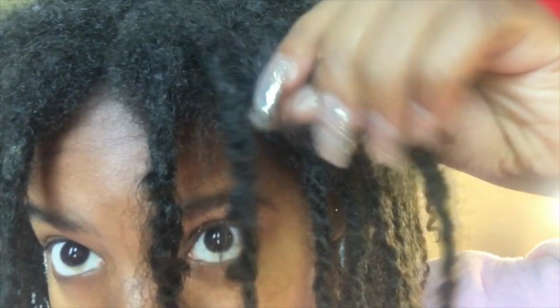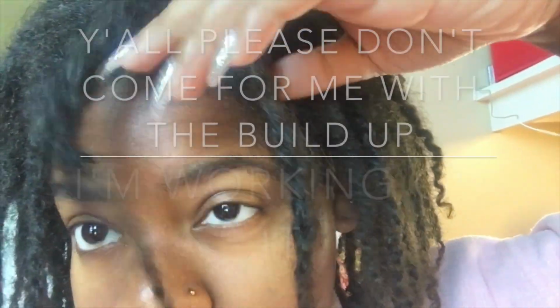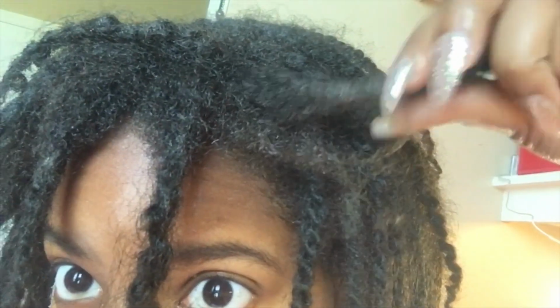Up here is definitely starting to lock more. I have some in the back that are really just super locked. But okay, there you go. There's a good example of the hair that just be out. And I do rewrap it, but it just comes out. So that's usually the reason why I retwist, because you see that hair is just always out. So, but yeah, and this is the other side.